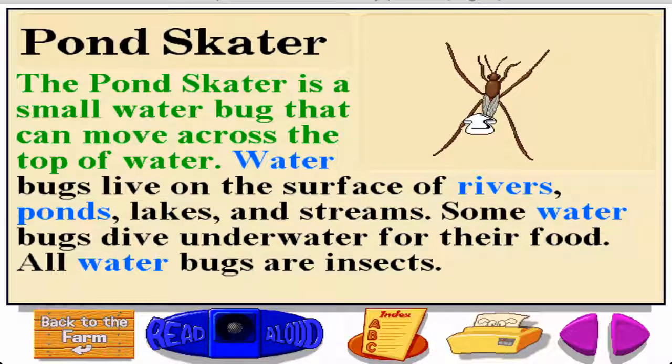The pond skater is a small water bug that can move across the top of water. Water bugs live on the surface of rivers, ponds, lakes, and streams. Some water bugs dive underwater for their food. All water bugs are insects.